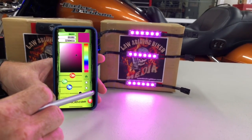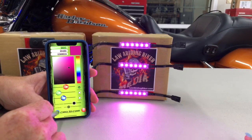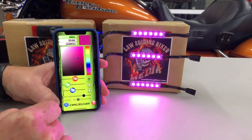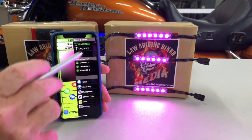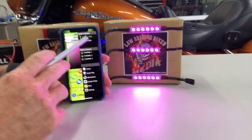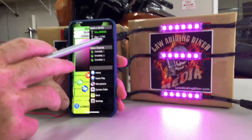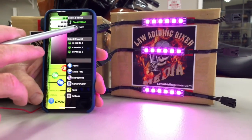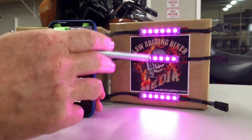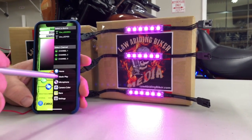Here is what this video is about today, and what I'm so excited about is the new app and these features. So we're going to hit the menu button in the lower left-hand corner. This brings up this. Obviously, we're connected. If you have multiple bikes with Shock and Awe kits, you can connect to multiple bikes. This one down here is actually my Street Glide Special behind us, but I'm connected to this demo box that I set up. Whichever one's green is the one you're connected to.